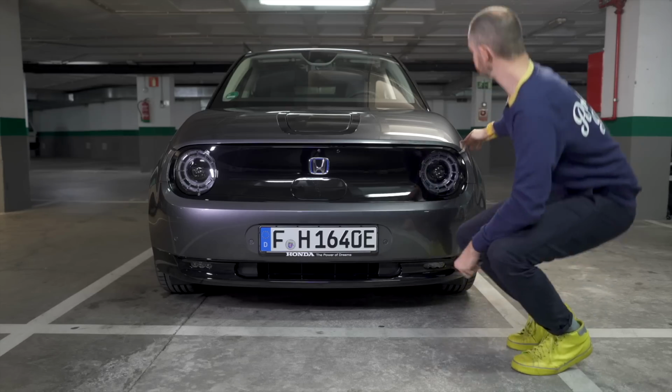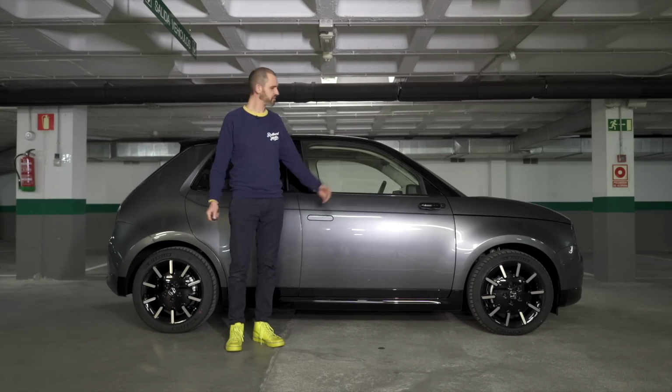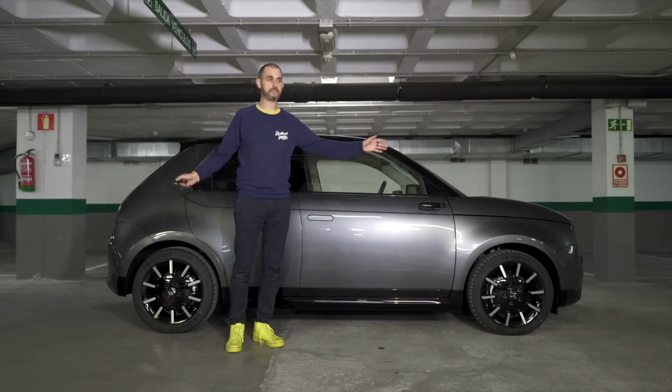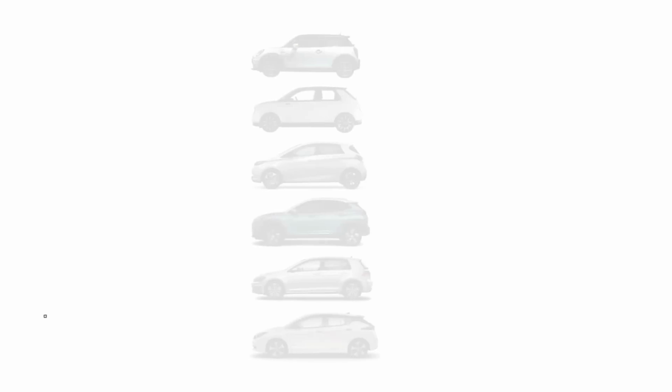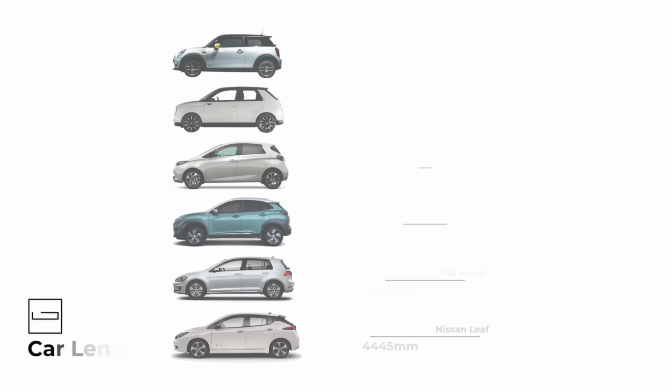Let's go to the side. I know what you're thinking. It's a good side profile, isn't it? It's just a great proportioned car. It's 3,895 millimeters long. It is about 4.5 centimeters longer than a Mini Electric, but it's a lot shorter than the Nissan Leaf. It's a lot shorter than an e-Golf. It's shorter than the Hyundai Kona. It's shorter than the Renault Zoe.